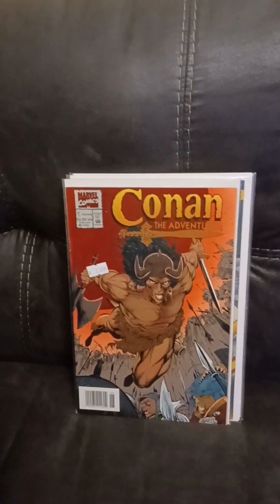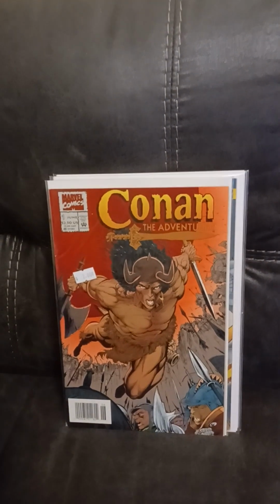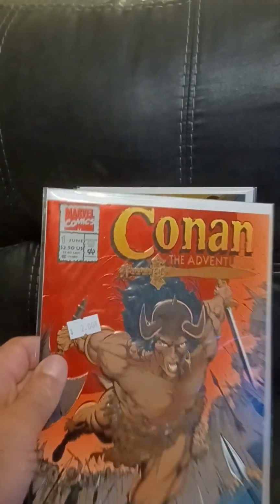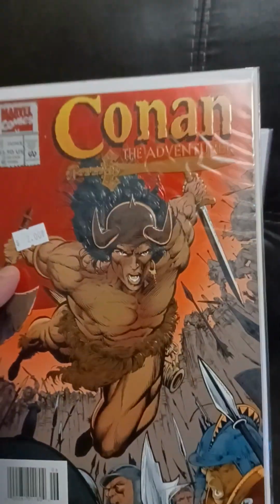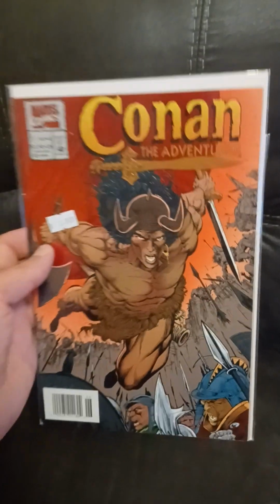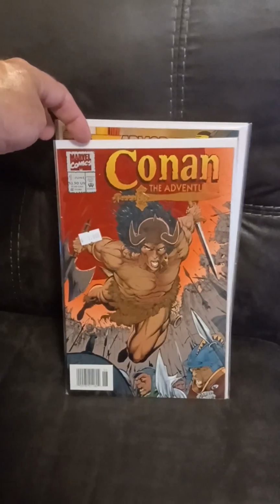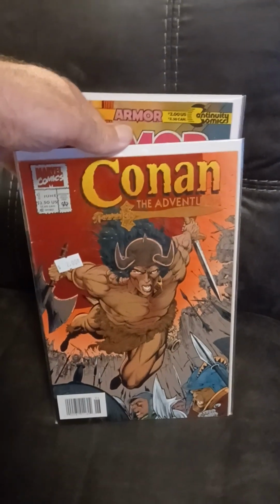And this is the later Conan the Adventurer series. I've only one of these, and so I see number one, so I figured I'd pick it up. You look at it, it's embossed. It's kind of raised up on there. So I thought, yeah, you know what? It's a number one, so I'll grab it. And because there's not very many in this either. I think there's only about 12 in this.